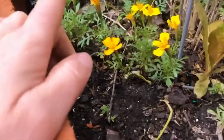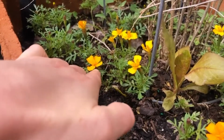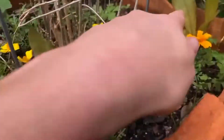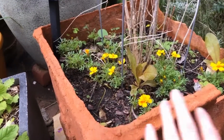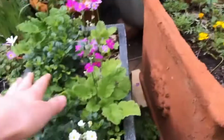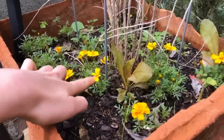But at the base, we've got all of these self-sown marigolds. So I need to dig all of these up and spread them through the garden. We've got some lettuce that I think must be self-sown as well. So it's the pot where I chuck heaps of just random seed heads and things. So I had the marigolds growing in here before, and every time I deadheaded them, I just threw them in here. And these are all the ones that have popped up.